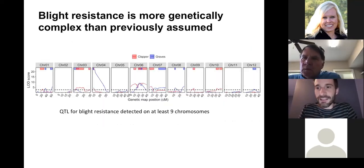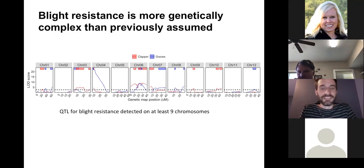So, a little dive into genetics here. Chestnut has 12 chromosomes. We have 23 in humans, chestnut has 12. We mapped where in the genome the resistance is correlated with Chinese ancestry, okay? And we have these two parents, Clapper and Graves, that we started with. They're kind of like the Adam and Eve of chestnut. And we found regions on 9 of 12 chromosomes that are associated with resistance. So it is suggesting that we have a more complex kind of resistance than we had thought. So that's why we're getting this partial resistance in our breeding program.